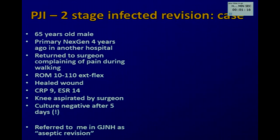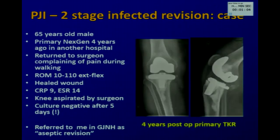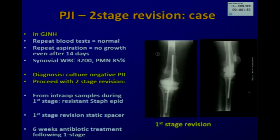This is a two-stage revision case, a lady with a Nexgen knee replacement 4 years prior, who went back to the surgeon with a normal CRP and a negative aspirate after 5 days. This is the X-ray, and you see a catastrophic failure within a short period of time. The first thing you have to think about is: is this infected? So this was sent to me as an aseptic revision. We repeated everything. The only highly abnormal result was the cell count. Everything else was negative. Our diagnosis was culture-negative infection, and the intraoperative samples confirmed Staph epidermidis.